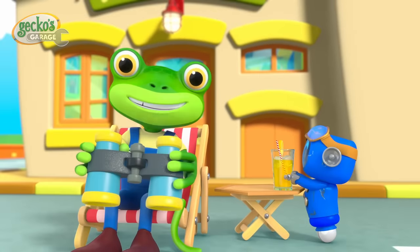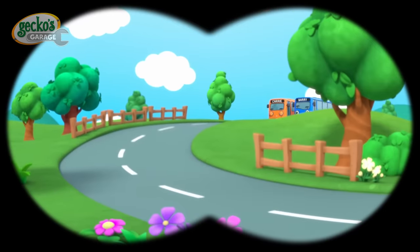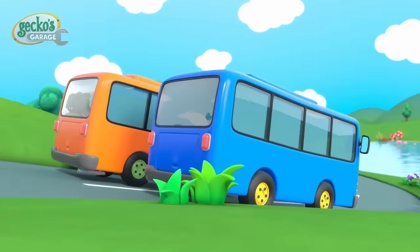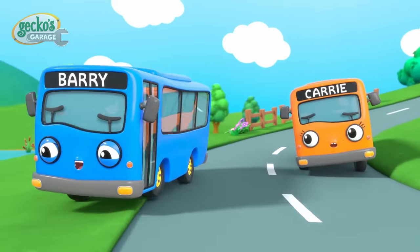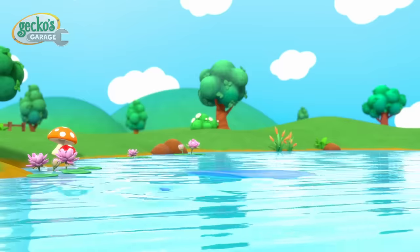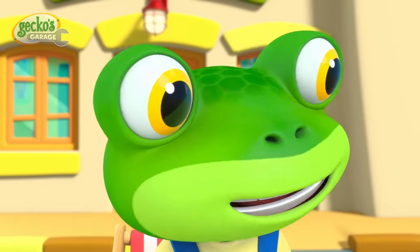It's a lovely sunny day, so I thought I'd do some bird watching. Oh look, it's the twins, Barry and Kerry. Oh, they look like they're having a lot of fun. Oh no! Barry's crashed! Quick, Mechanicals, we need to help. Go, go, Tilly Tow Truck.